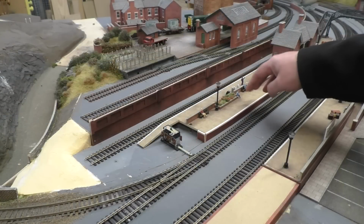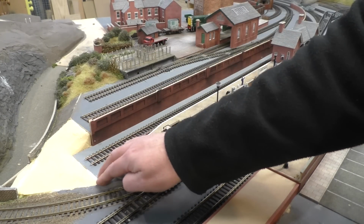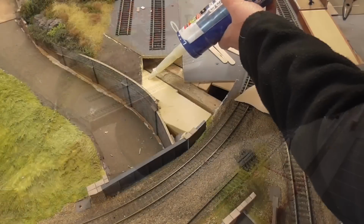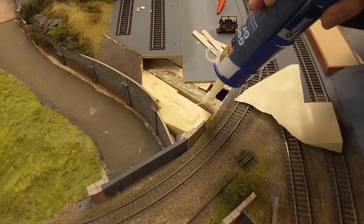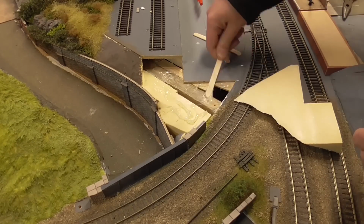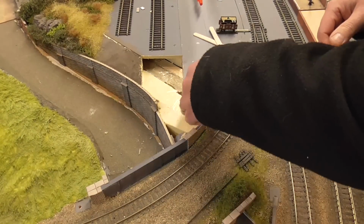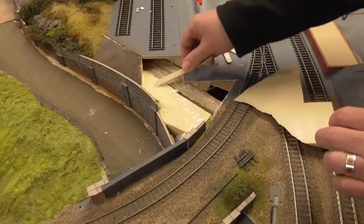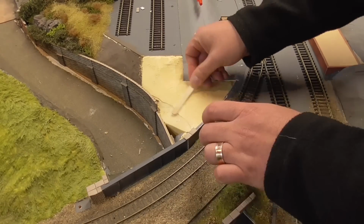So you'll notice here I've now fixed this bit of landform into place, and that was just glued down using a polystyrene safe glue and weighted down until that is set. One of the key aspects to gluing styrene together is to, of course, rough up the underside or the surfaces of the polystyrene, which is quite shiny, so it gives it a little bit of extra grip.